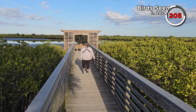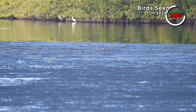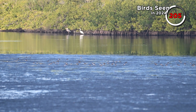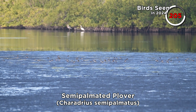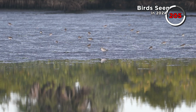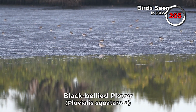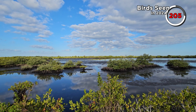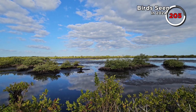We moved towards the hide, looking out towards a muddy area. We saw lots of small shorebirds at some distance. We believe that these are semipalmated plovers. There was a larger bird in front which we think is a black-bellied plover. Not much else out there, so we scanned this area closer to the car.